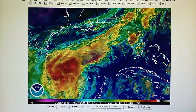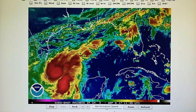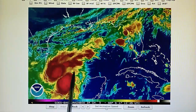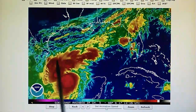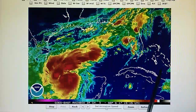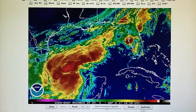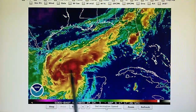So there's not an organized center of rotation in this system. It's actually being targeted, and the convective process is being disrupted. There's no counterclockwise rotation going on, but the size of this storm is very large, and of course we've got Irma moving in. I think that's going to be steered up the east coast. I don't think they're going to allow this to move in and mix with what's going on here.